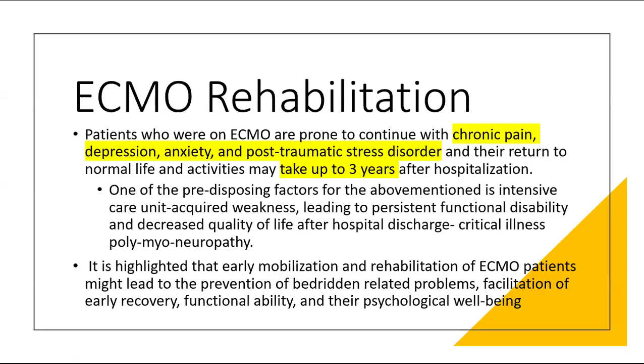So let us see the physical rehabilitation part here. ECMO patients are generally more prone because they're chronically sedated. They're staying in the ICU for months together. They might be having chronic pain, depression, anxiety, and post-traumatic stress disorder.